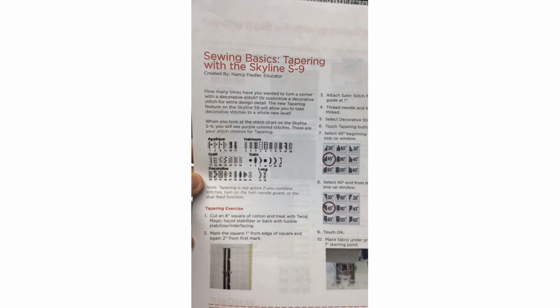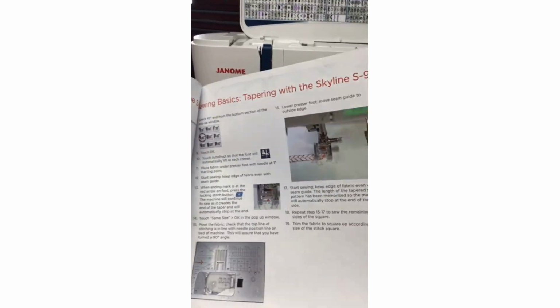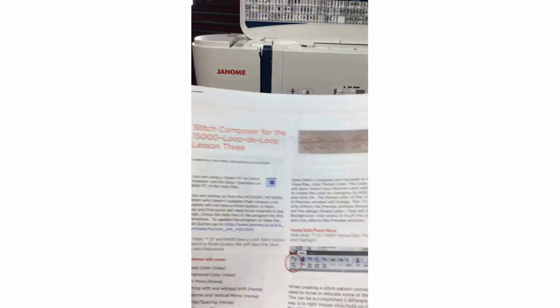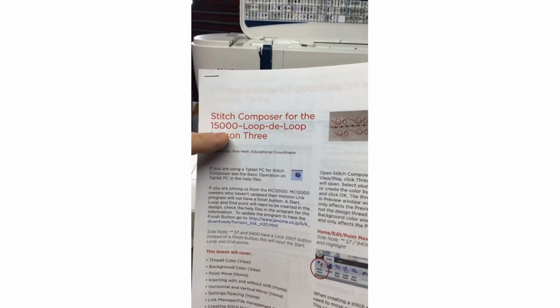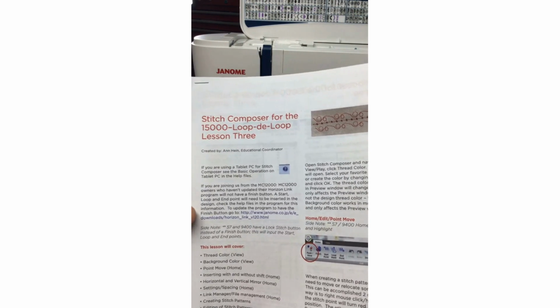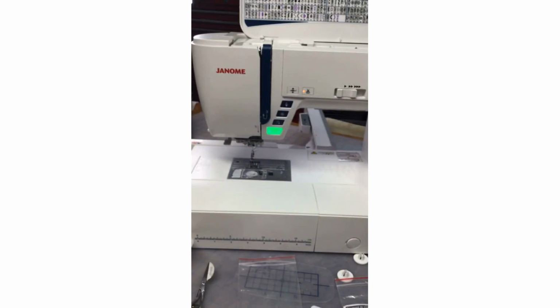Also, when you're on that site, then you will get tapering with the Skyline S9. So again, a document Nancy has prepared that you can print out step by step to get you through tapering that is included with this machine. And another lesson on Stitch Composer. Now it says for the 15,000, but again, all the Stitch Composer software is the same regardless of what machine it is. So again, another exercise to go through all about Stitch Composer, which comes with your fabulous Skyline S9. So there's lots of information and resources available on the janome.ca website under the Skyline S9 tab.